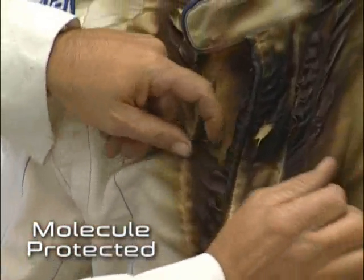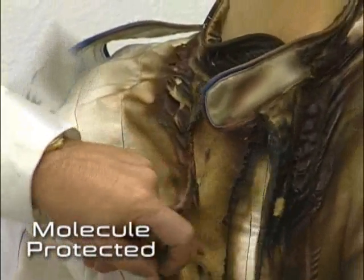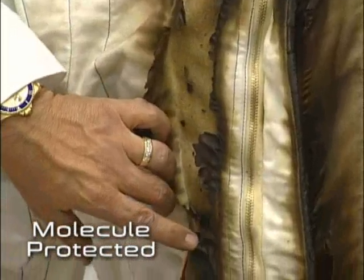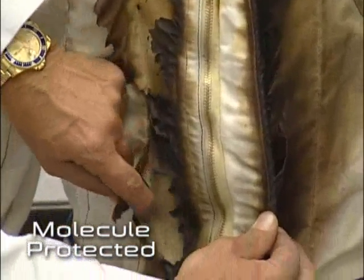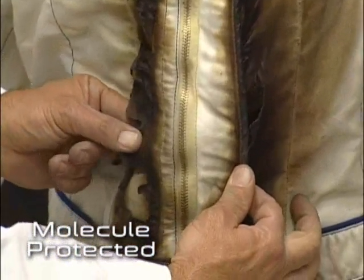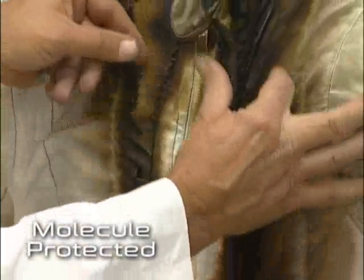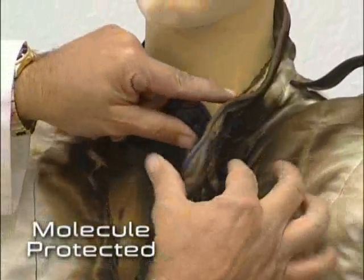Because the flames remain on the surface of the molecule-protected suit and did not penetrate, the fire will go out much faster than they do on an untreated suit. And because the fire is not as intense, the flames can be extinguished more quickly and easily, protecting the wearer's entire body from the dangers of flash fires.